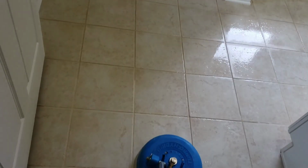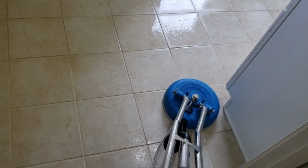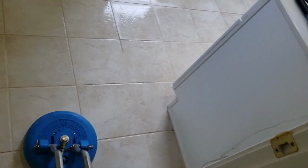All right, guys, I sprayed the True Clean down. I let it dwell for about 15 minutes. And I'm working myself in with my tool. So you can just see those grout lines coming clean right before your eyes.